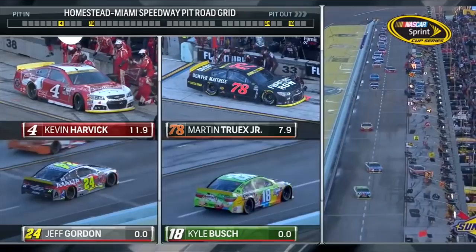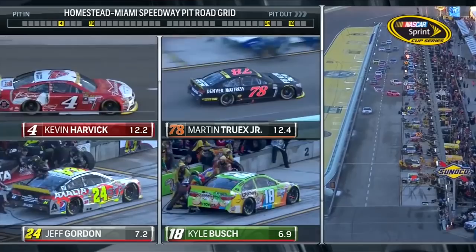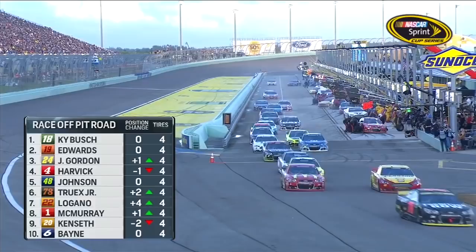Jeff Gordon said his car is a little bit too tight in the center and just won't rotate on throttle. He said, I need a little bit more. The last adjustment you gave me, 4 Goodyear tires and fresh Sunoco fuel, Mike. Race leader Kyle Busch saying the car started off a little bit snug but then freed up as the laps wore on. A 4 tire change and Sunoco race fuel for Kyle Busch. And that time a clear exit for the 24 as well as the 18. Kyle Busch, Carl Edwards, Jeff Gordon, the first 3 off pit road.